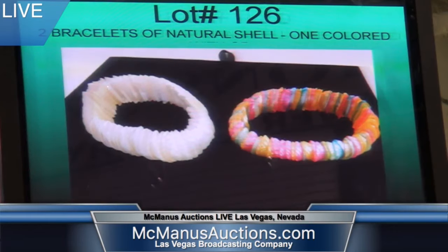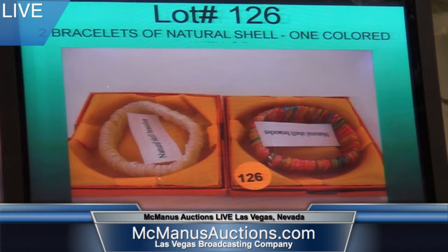10-15, 10-50, 50 where? 10-15. Sold at 10 bucks. Is that your way? Bidder number was here, number 771. Was that right? 771 for $10.